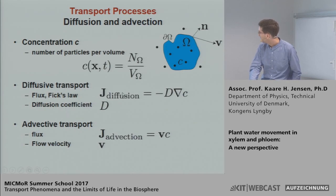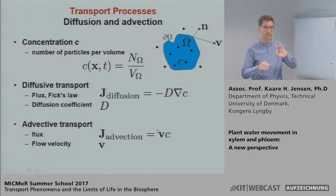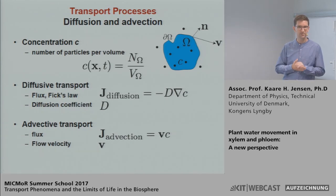And this migration, I write, so it's a diffusive flux here, which is proportional to diffusivity, and then the gradient in concentration. So now it's no longer like delta C over L, but now it's really the local gradient. Okay, so that's one way that particles can move.